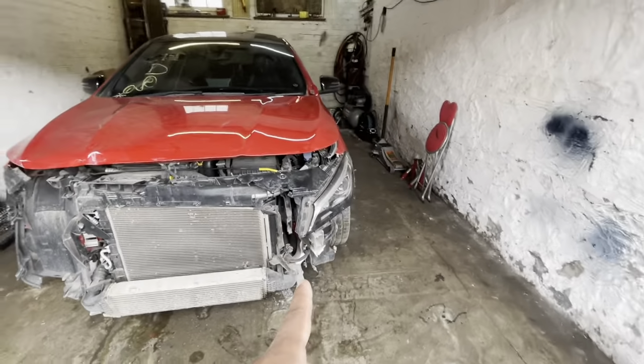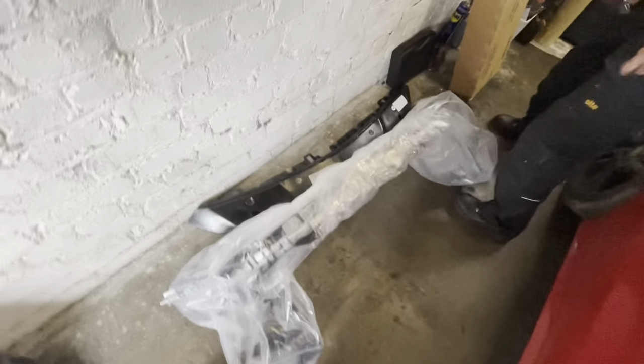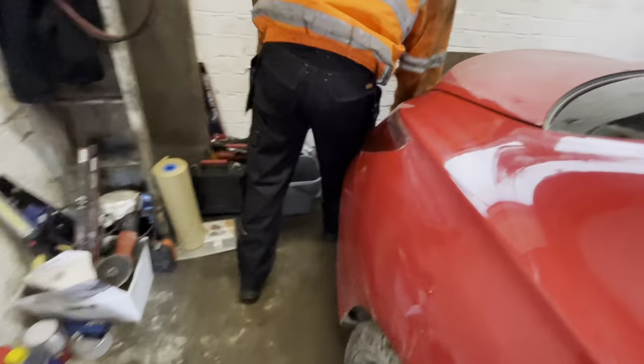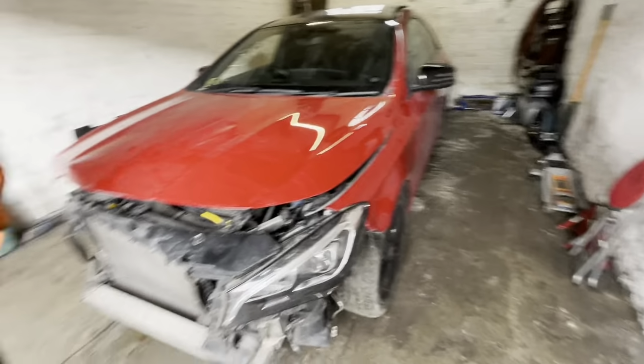Big job. All the parts are here, so obviously we went to the dealership. Got all genuine Mercedes parts: slam panel, bumper bracket, grill, foam absorber, crash bars. And the front headlight.